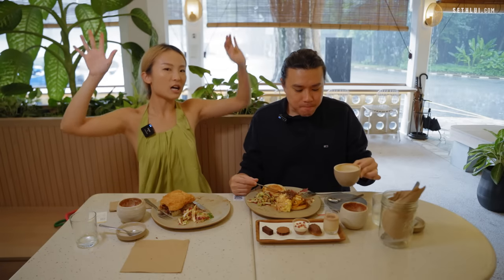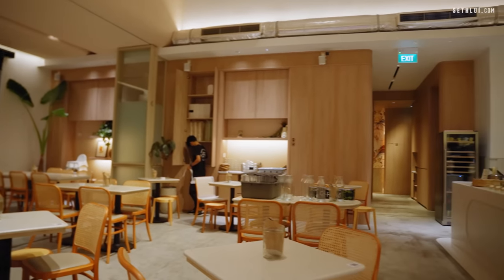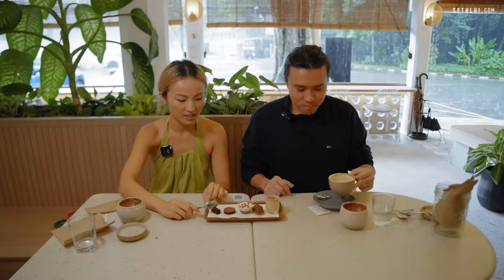Yes. They have two sides. This side is for pets only. The other side is for humans without pets. And they have a little sign back there that tells you how to see if your dog has chocolate poisoning, which is really funny. I'm gonna cut this in half, yeah?